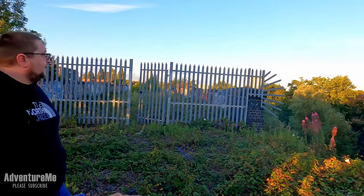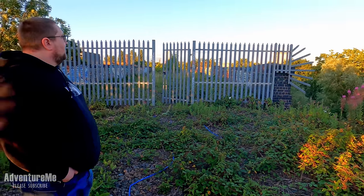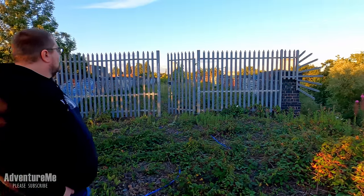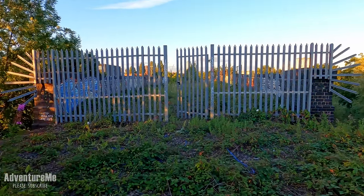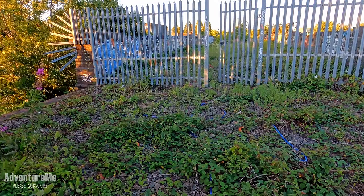Okay, so you might have just seen on the video there, we've finally exited the viaduct. You can see again the gate's open. I don't know how long that's going to last. I've got a funny feeling that's going to be closed very soon with a big fat padlock on it. But yeah, we got told that it was open, so we headed down here.